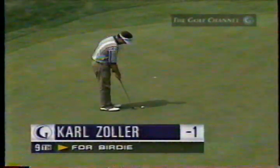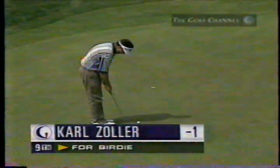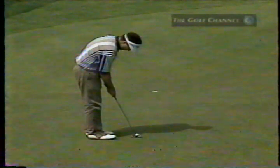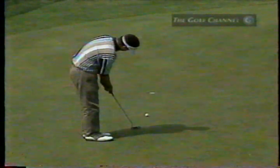Put the finishing touches on 2 very nice shots at the 9th. Carl Zoller, who has found an improved putting touch over the last month. See if he can continue his good play. Got it outside the hole, and it never did come back.